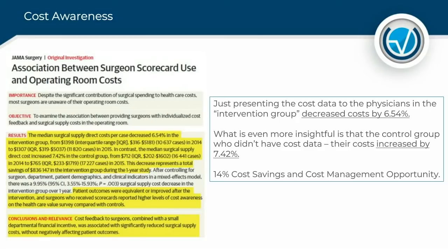What I think was even more fascinating and insightful is that the control group, who didn't have cost data, their costs increased by 7.42%. So by doing nothing, your costs increase. And we see that just intuitively in our work. So there's a 14% gap of cost savings and cost management opportunity from just presenting the costs versus not presenting and doing nothing else.